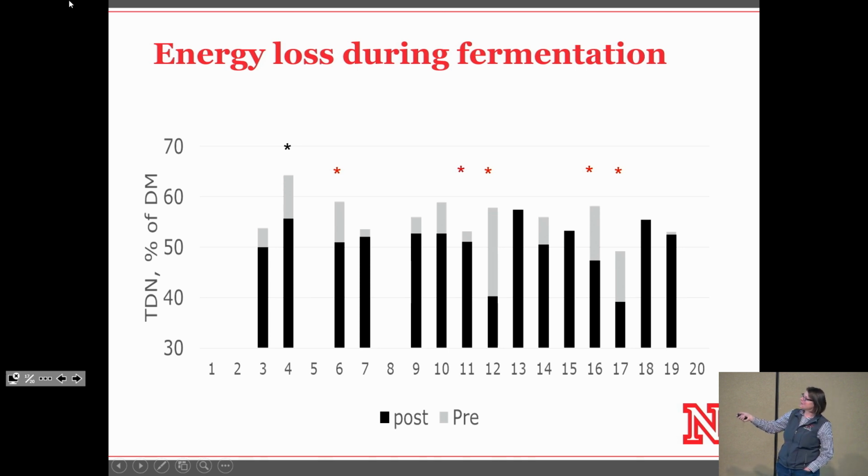So if you start looking at these, you start seeing a whole lot bigger gray bars when they had the butyric acid or the clostridial fermentation. So that's the problem with putting it up too wet.